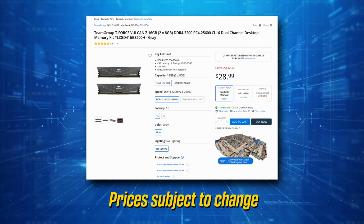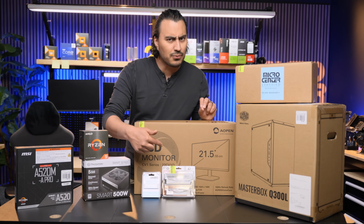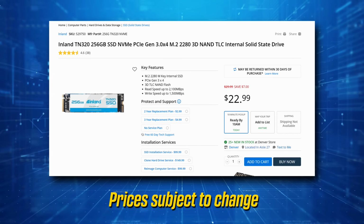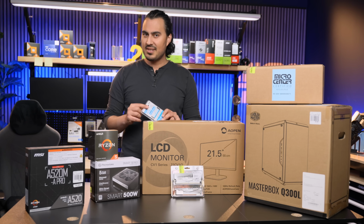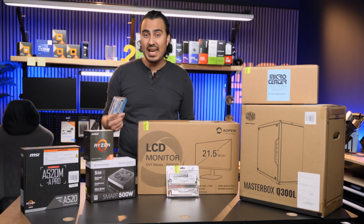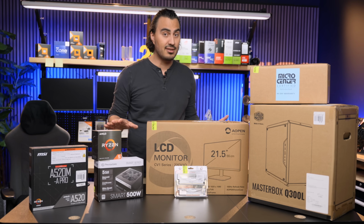And then I paired this off with 16 gigabytes of DDR4 3200 memory, which I got for a really good price actually. And then for our storage, 256 gigabytes of SSD storage with this Inland SSD. Now, obviously going for the lowest priced SSD means I went for one of the lower capacities. So that's gonna get you Windows, a couple of games, Call of Duty, some of those bigger games. That's gonna be a really tight squeeze on this SSD, but again, everything under $500.